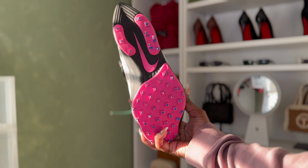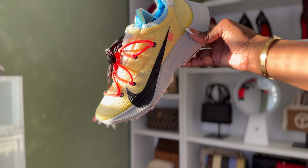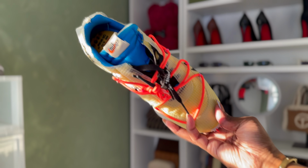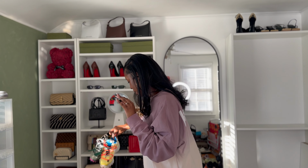I like these. I just think they're fire. They're different, unique, comfortable. I think they're cute. I'm going to give them both an 8.